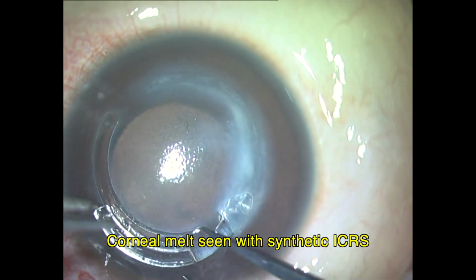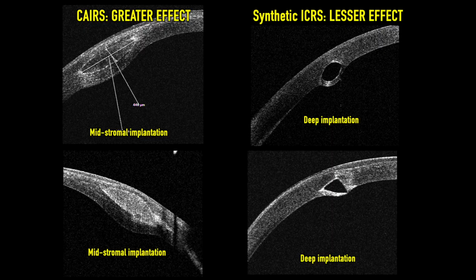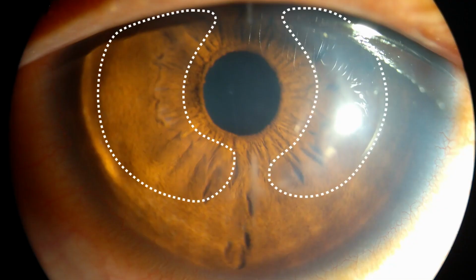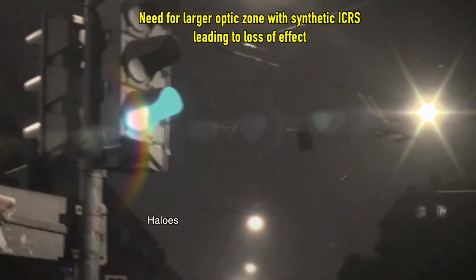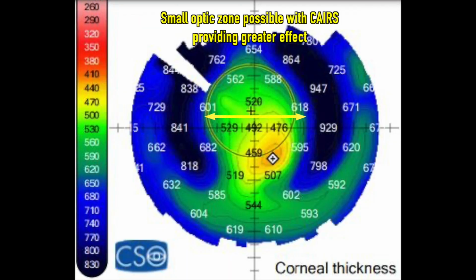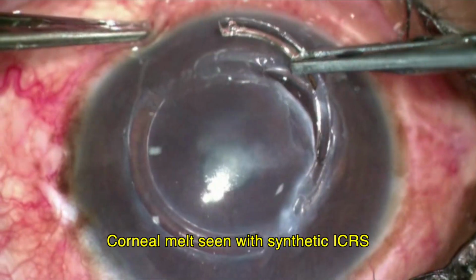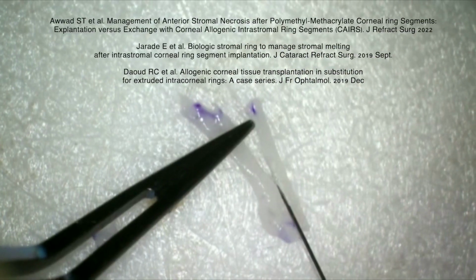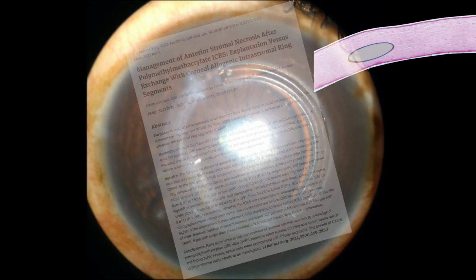This avoids anterior stromal necrosis. A smaller optic zone, implantation of thicker segments allowing greater volume change, and superficial implantation all allow greater effect from CAIRS as compared to synthetic ICRS. CAIRS also gives the ability to use smaller optic zones since the risk for photic phenomena, glare and halos from CAIRS is low as compared to ICRS. CAIRS, being allogenic, would not carry the risk of corneal melt and in fact has been used by us to treat post-Intacs melt. A synthetic ICRS, however, even if placed at an acceptable depth initially, may still cause melt because of the synthetic nature. Progression and eye rubbing can worsen this risk further.